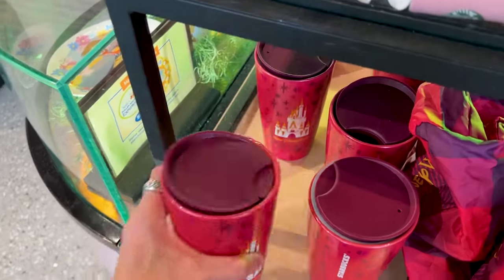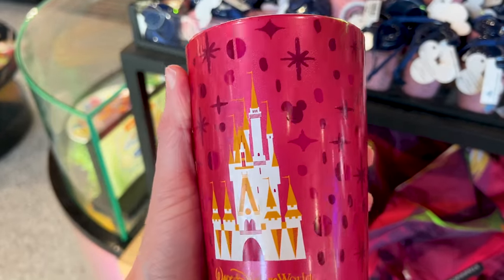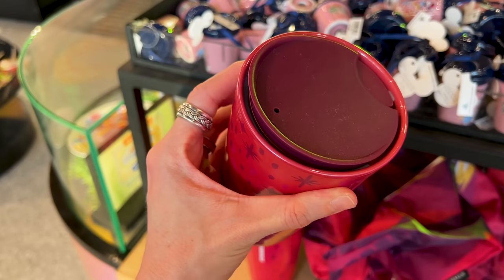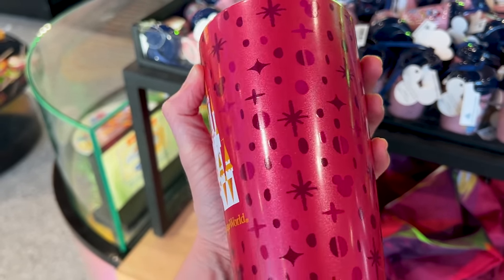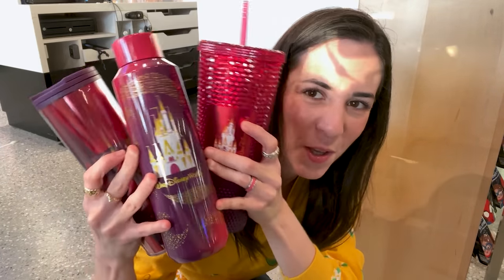And the ceramic coffee tumbler. And it also has little hidden Mickeys on it with stars. I like it, with the castle. Very cute. This one is $28, even cheaper. And it does have a little pearly finish. Just look how beautiful they all look together, the same hues.